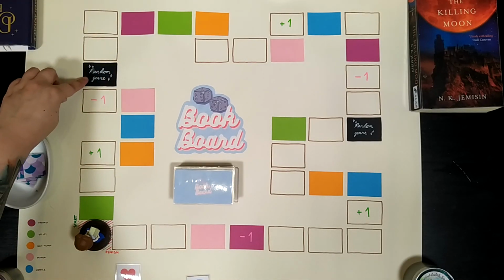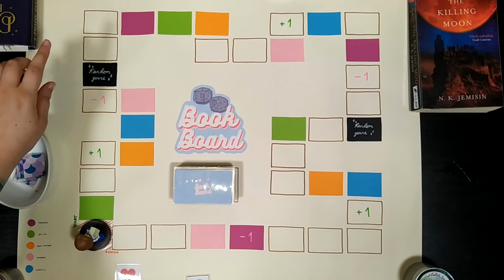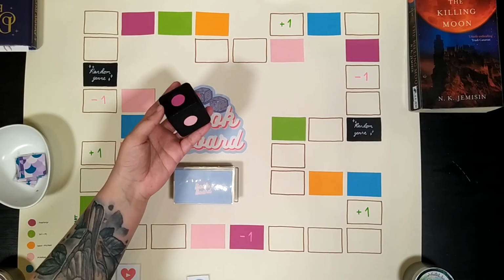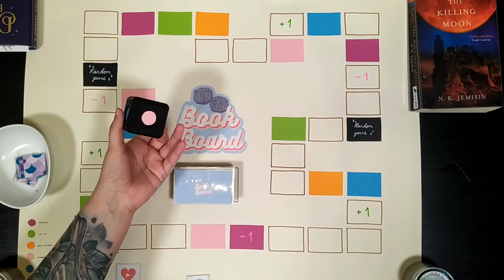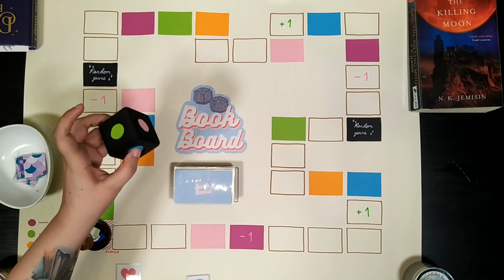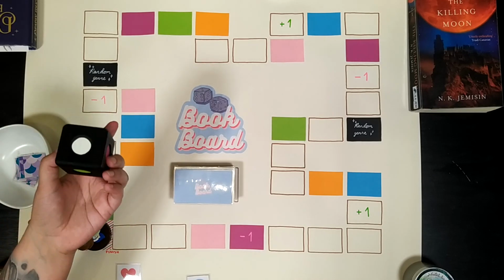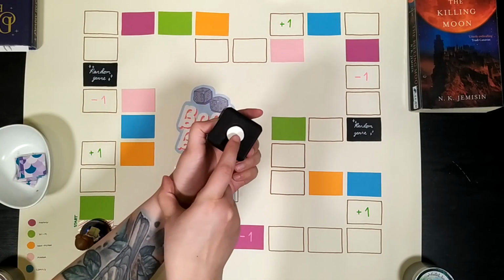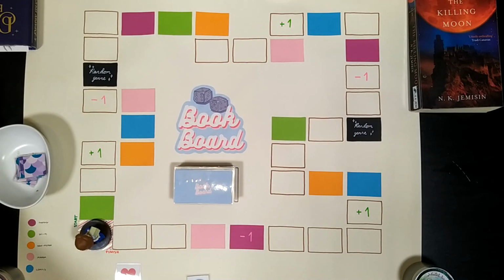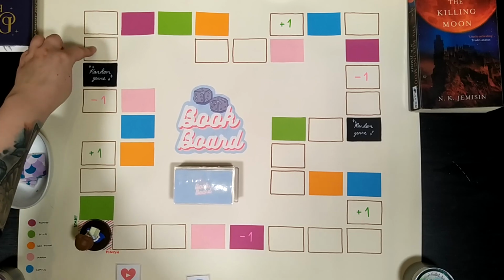This random genre, the black one, means that whenever I happen to come across this one, I have to use this special die that I made to decide what genre I will read. So these colors represent the same genres as these tiles, but it will just be randomized. And if I get the white one, then I will just pick whatever I want. And these tiles just mean that I can pick any genre I want.